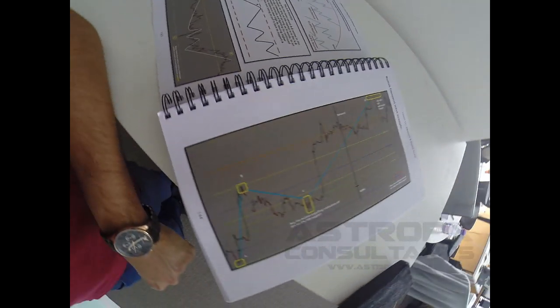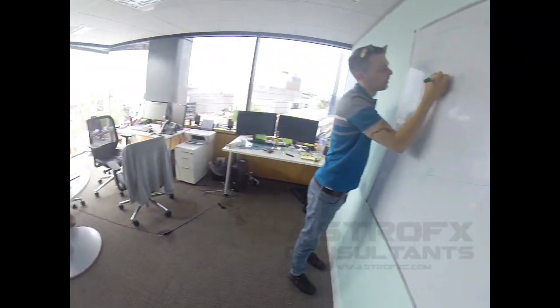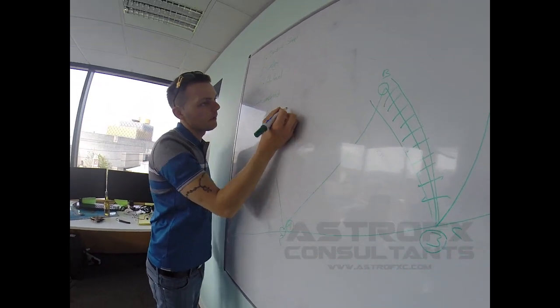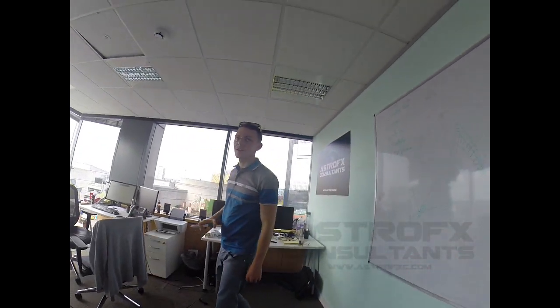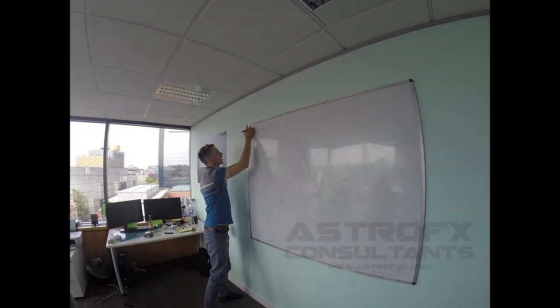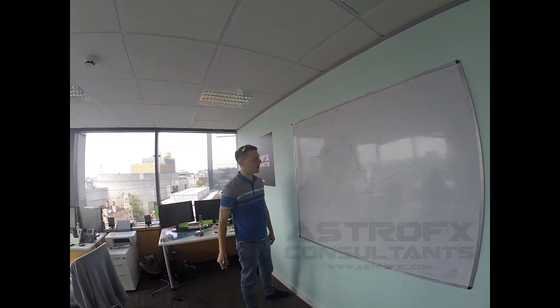Support, wedge, trade level, candlestick. And last but not least, MA crossover. So there's the 5 confluences for a buy on the trend line. So you see how that's entries, by the way. Entries 5. Okay, now we need exits.